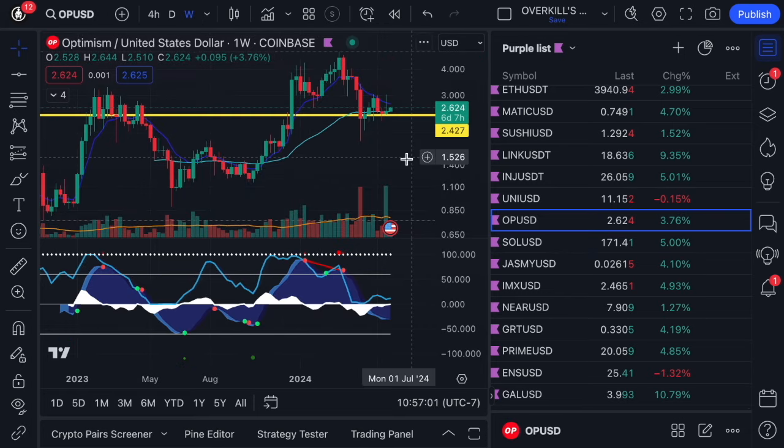Solana up 5% today, looking good. OP still looking good. That thing had a green dot come last week. Okay, as long as it holds 240.